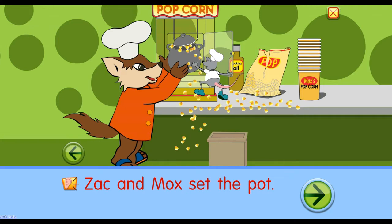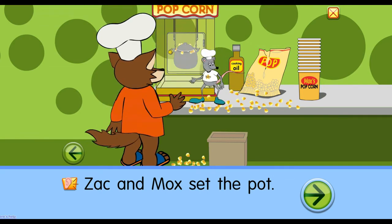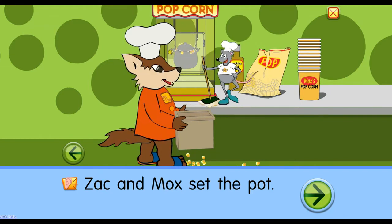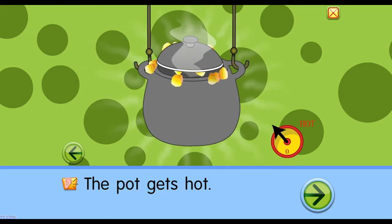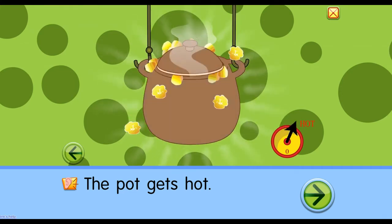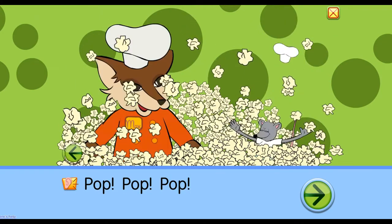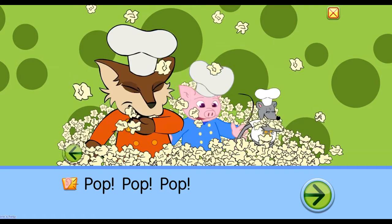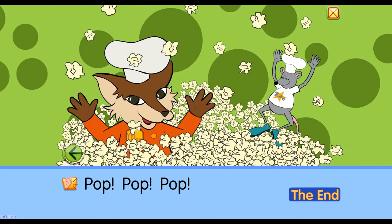Zach and Mox set the pot. The pot gets hot. The end.